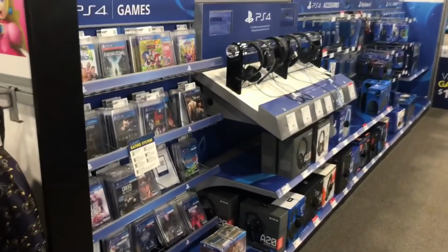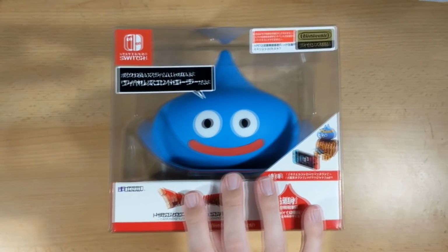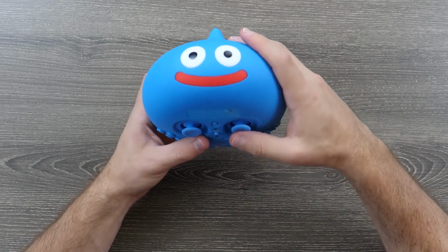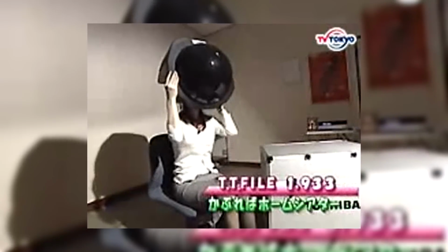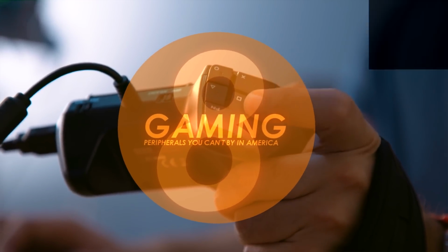America, land of the free and not home to these rare and odd pieces of gaming tech you'll have to get from Japan. From controllers based on strange side characters to triple extra-large keyboard controllers to TV head helmets, here are 8 gaming peripherals you can't find in America the Beautiful.